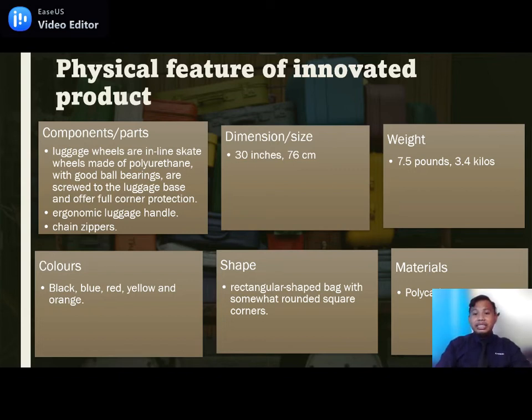Okay, for the dimension of size, 30 inches and 76 centimeters. For the shape, a rectangular shape bag with somewhat rounded square corners. And for the weight, 7.5 pounds and 3.4 kilos. And for the material, we use polycarbonate material.